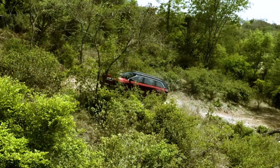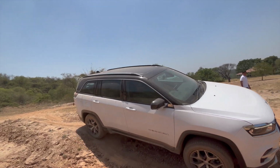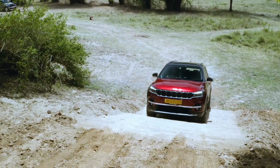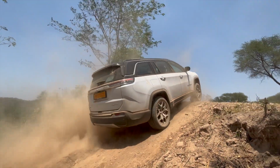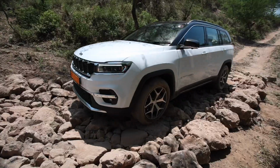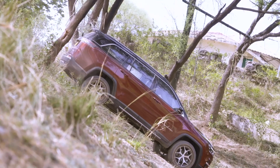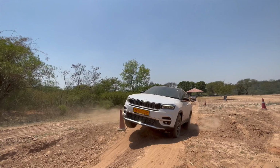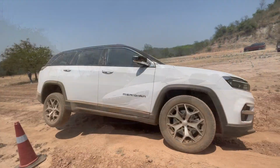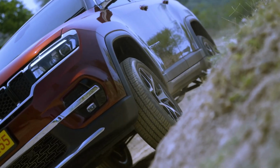Also, there is no old school transfer case at the bottom, so you don't have to manage that either on a trail. Take this Meridian out to explore and it will surprise you how well it can tackle steep inclines, axle twisting ditches, sandy terrain, gravel, mild slush with absolute ease. All of this while staying in auto terrain mode. Should you get stuck, you can select the low ratio and 4-wheel drive lock. But not once did the Meridian hesitate. All this while running on road tires.